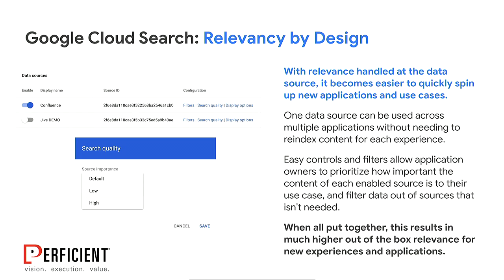Combined with the machine learning and personalization, this really gives us the ability to have great out-of-the-box relevance and a really great experience and quick time to value for users getting a beneficial product into their environment.